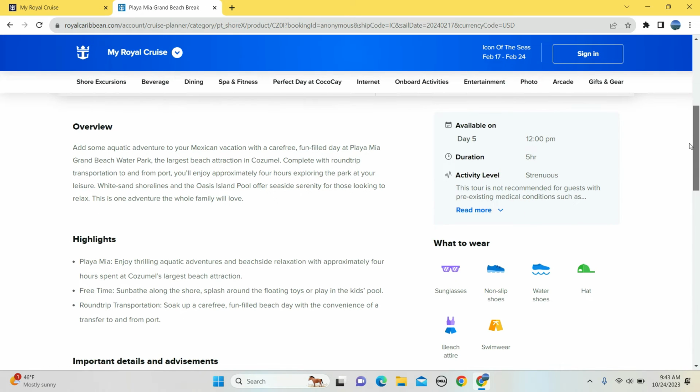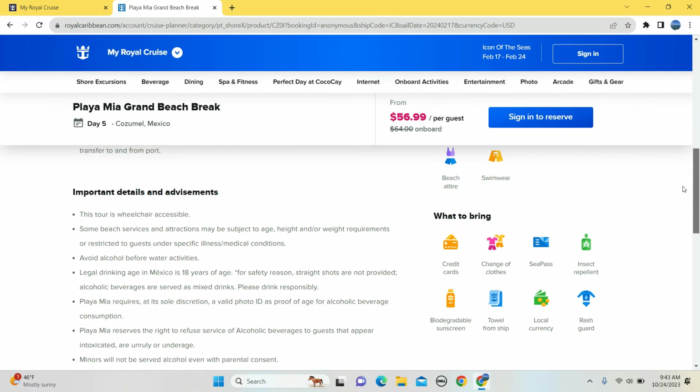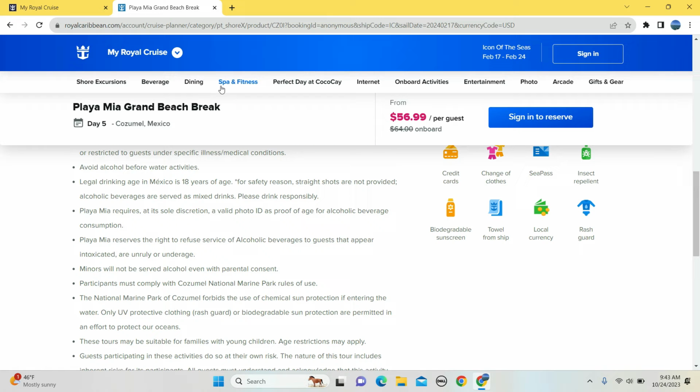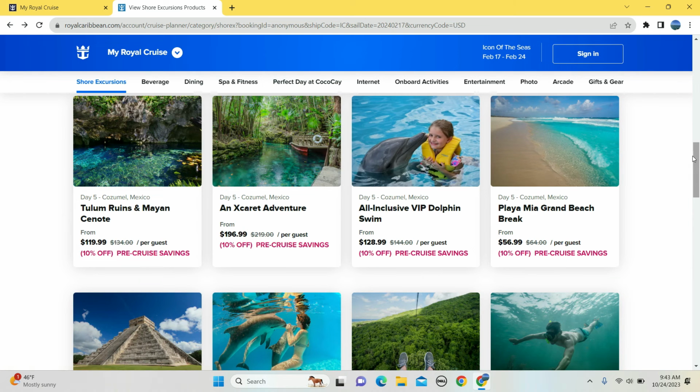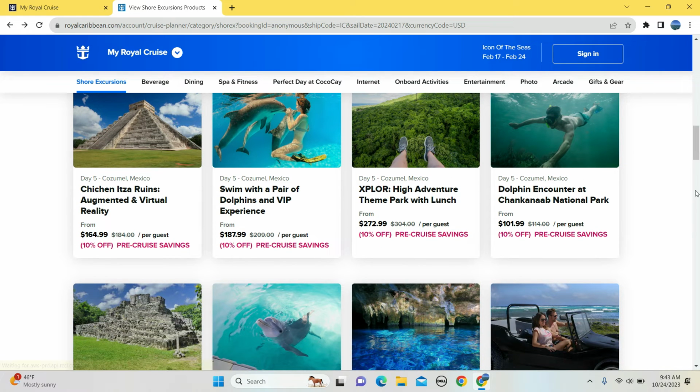5 hours, leaves at noon, so if you want to sleep in and then do an excursion, that might be for you. Legal drinking age in Mexico is 18. You might need to bring ID. They may not check it. They might. They may not, though. It's up to them.